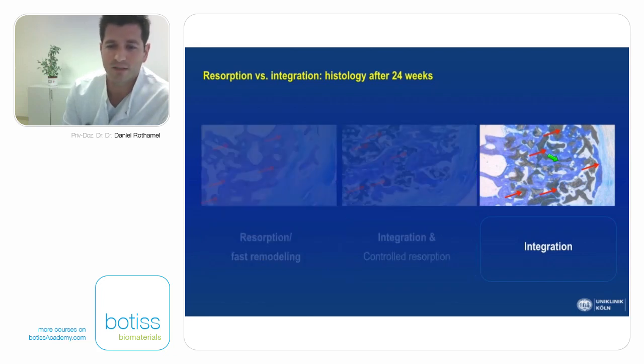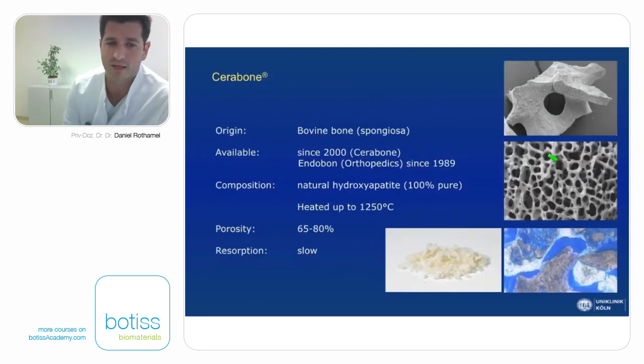And one of these materials that is mainly integrated is Cerabone. Cerabone is bovine bone. It's heated very intensively to 1250 degrees to make sure that there's no infectious agent inside this natural hydroxyapatite structure. It has a high porosity of 65 to 80%, and the idea of this material is that the resorption is very slow. It's remodeled on the surface, but it's not resorbed completely, even not after 10 to 20 years.